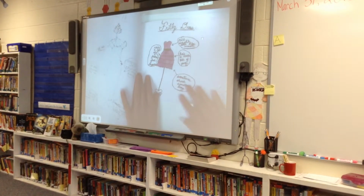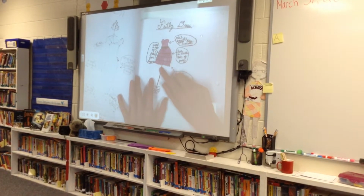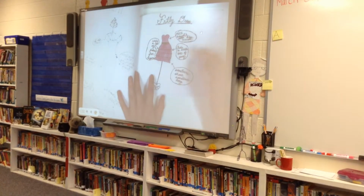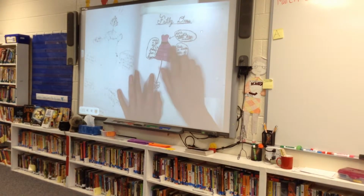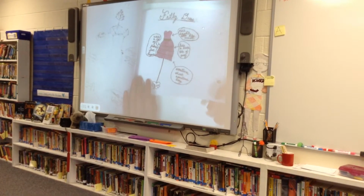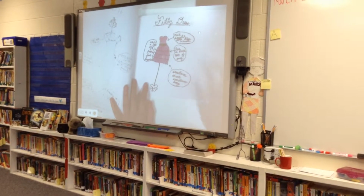Right here is the frilly dress. Right here, you can see it uses a lot of fabric because there's layers and layers and layers. And it has a little bit of a poof. It's nice and smooth at the top, like usual, or sometimes usual. And sometimes it's short at the bottom, but sometimes long.